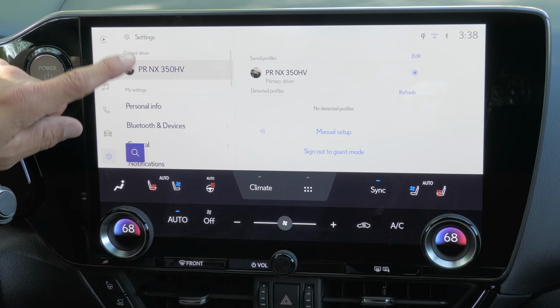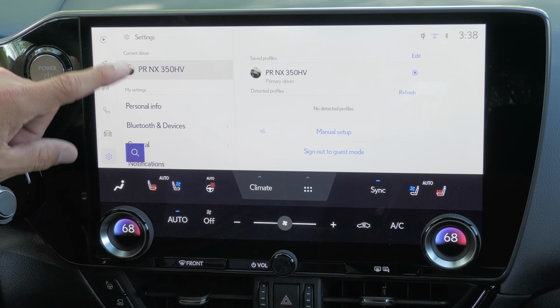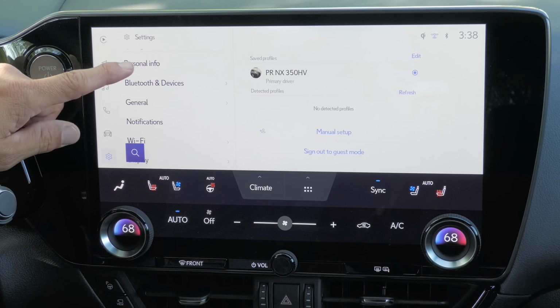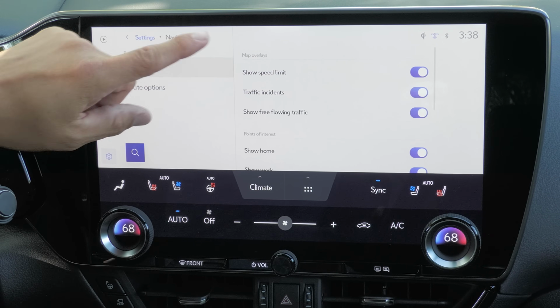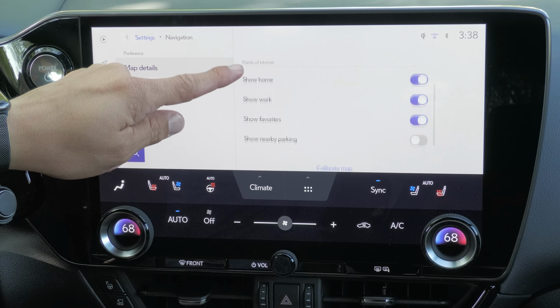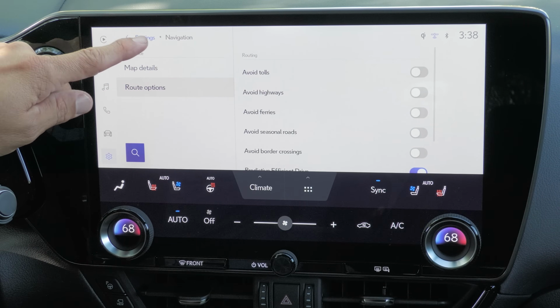Under settings, this is where we can save driver profiles. This allows the driver to save a wide variety of different settings, not just your seat and your steering wheel, but also your climate control, your radio, etc. Personal info, Bluetooth devices, they're pretty self-explanatory. Wi-Fi as well. Navigation here, these are options where we can change the way the navigation system is going to work, whether you want to see traffic incidents, show speed limits, etc., show favorites, nearby parking. We have route options there where we can adjust all that.